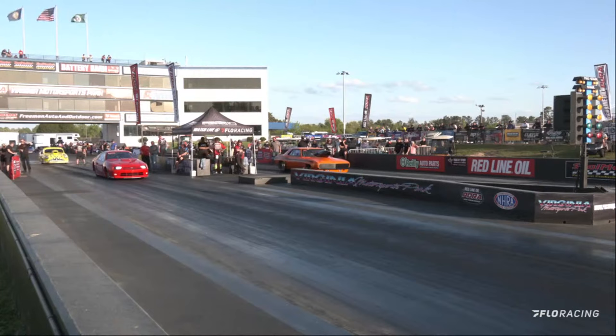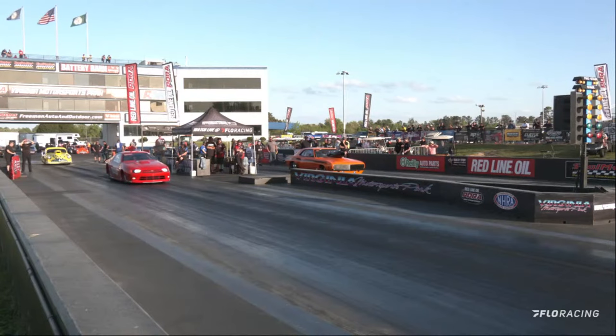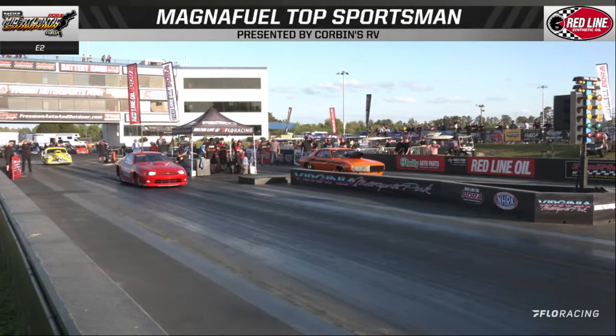Real quick, just get a hit on our Elite Top Dragster matchups for round two. Falter and Kopko, White and Furr, Anderson and Harris, Farmer and Lucan. Those are your matchups in Elite Top Dragster for the next round.